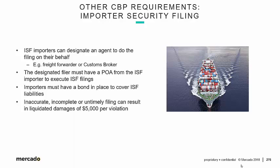Just like a broker needs a power of attorney to do import work on behalf of an importer, so does a forwarder or customs broker to do ISF filings on behalf of an importer. Third bullet, importers must have a bond in place to cover ISF liabilities. And then finally, from a penalty perspective, inaccurate, incomplete, or untimely filing can result in liquidated damages of $5,000 per violation. That's going to be on the ISF filer. So some pretty stiff penalties for non-compliance.